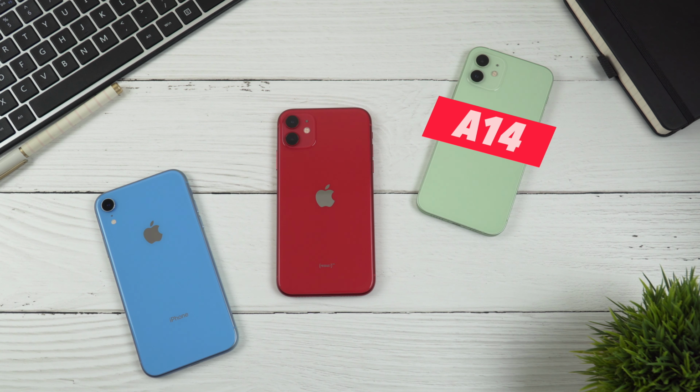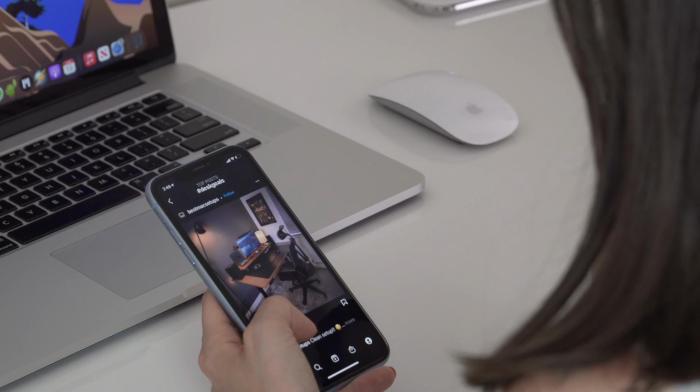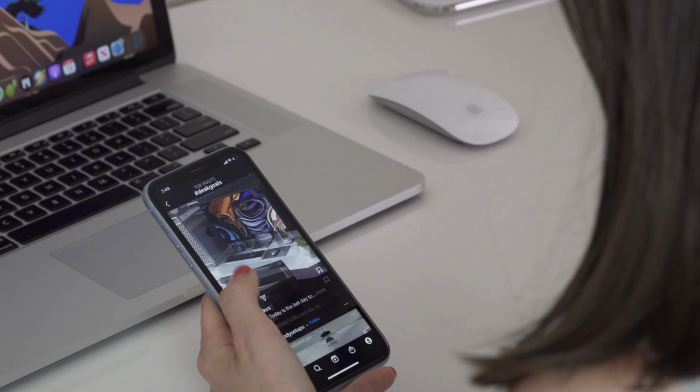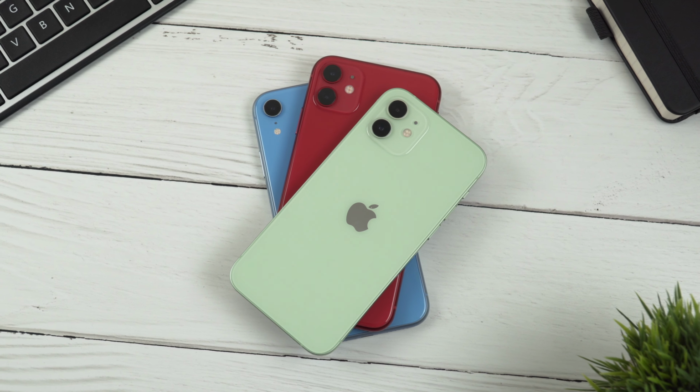Speaking of the overall performance of the iPhone XR, we have the 2018 A12 chip on this phone, and I can definitely feel the difference in speed when compared to the iPhone 12. Of course, the iPhone XR is not as fast and zippy as the latest iPhone 12. However, I don't think you will actually feel this difference unless you decide to downgrade from the newer iPhone model to the iPhone XR, which wouldn't make any sense to begin with.